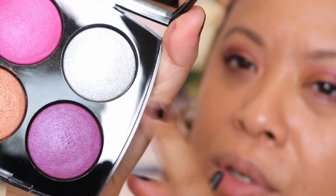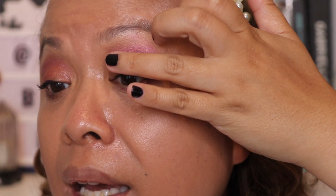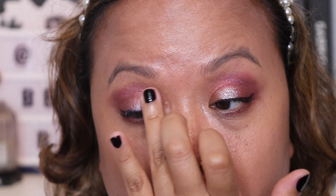And now that I can see my eyes better, I feel like I can add or take away a little bit more. So I'm going to take that silver shade and I'm going to use it like a topper actually first. Let's see it on my eyeshadow. So I'm going to take my finger, go in, because I know that's like a topper shade, and just put it like a topper on my eyelid. Just to give it something extra.